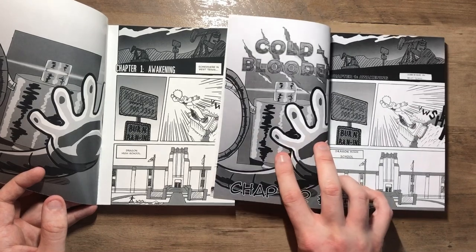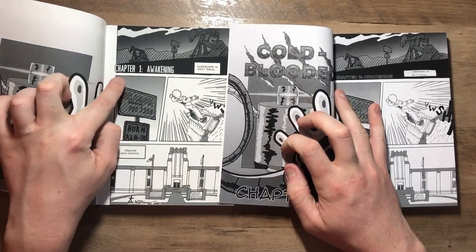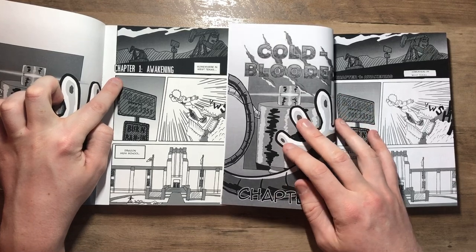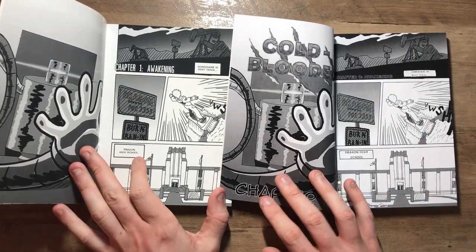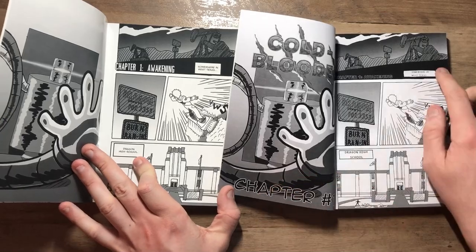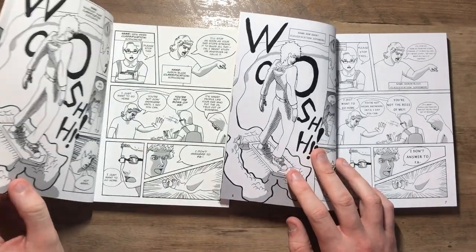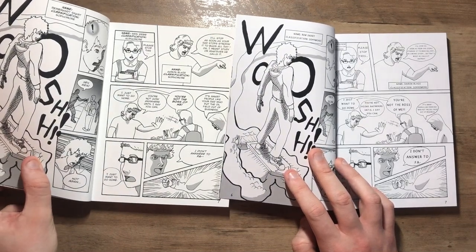And then here I replaced my chapter 1, Awakening. Some of this I actually replaced. I didn't do this for everything, but I did replace these digitally. These caption boxes, as well as the lettering. Now I'm not going to go through every page, but basically, I learned a lot.